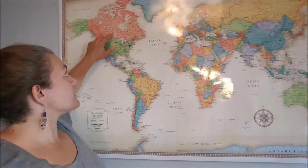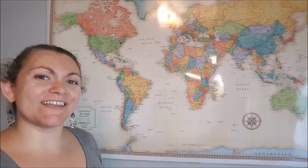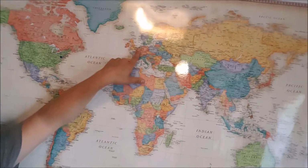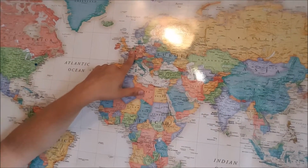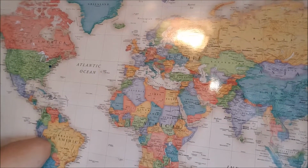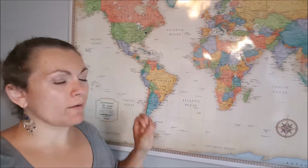But the plan is when we read a story that's based in a country, like let's say we read something that takes place in Canada, which we will be doing in a couple weeks, we can stick a map dot on Canada so that they're connecting where we are, and then hopefully we will have dots all over the world by the end of the year. We also already stuck little dots, and I'm not sure if you can see them there. We're studying Van Gogh and Beethoven, so we put dots where they live, or where they were born, really, so that we're already connecting things to our map.